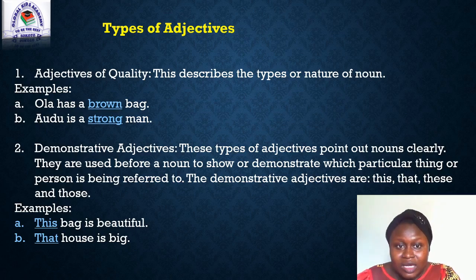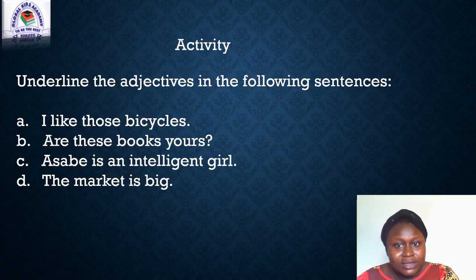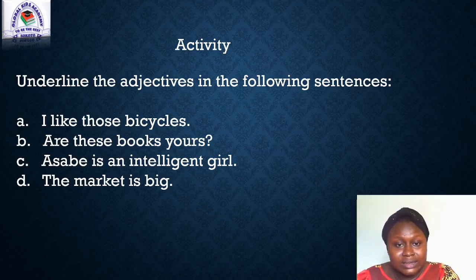Okay, and we treated two types of adjective. Who can remind me? Yes, one, adjectives of quality. Second one, yes, demonstrative adjectives. So I have a little something for you to do for me so that I'm sure that you have been attentive all this while. You're going to underline the adjectives in the following sentences.